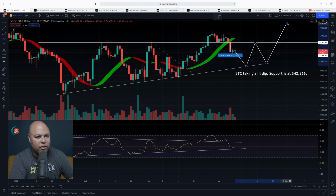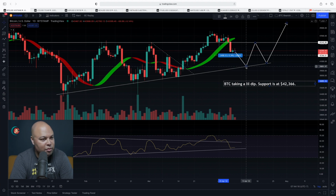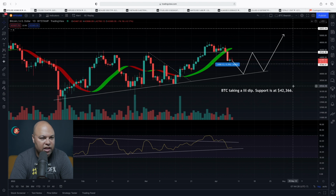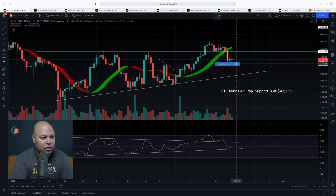So it's not impossible. Will we do that? I don't know. I don't see evidence yet that we're going to come back to retest 39,000, but it's always possible. And so it's basically just a patience game right now. I still believe that the market is bullish. The next step for Bitcoin is to retest 52,000, but we've got to see 42,366 hold, and we might get a bounce off of that line and just break out bullish. I mean, the path could look something like this.